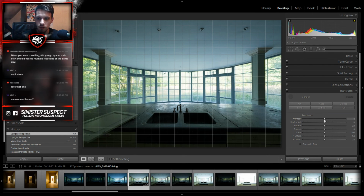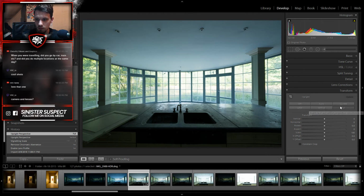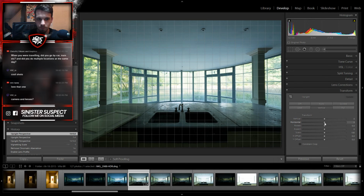And now let's bring the grid up again. And it still looks a little bit off. It might not really be an issue. We could probably get away with this. You don't really see it. But I want to try if we can make it a little bit better.